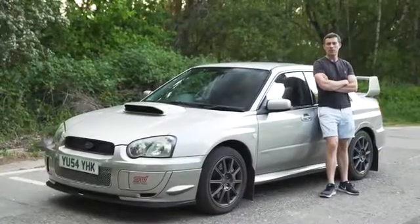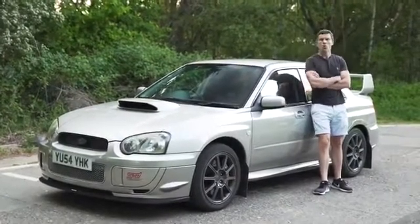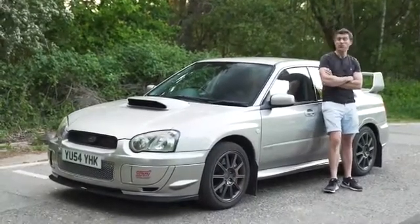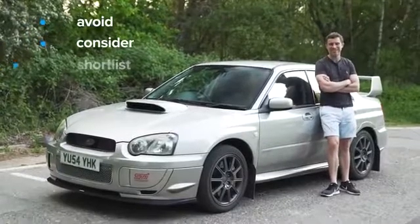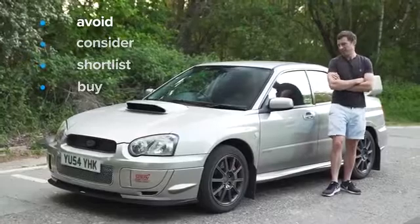So then, what's my final verdict on this 2004 Subaru Impreza WRX STI Wide Track Pro Drive Performance Pack? What a mouthful. Should you avoid it? Should you consider it? Should you shortlist it? Or should you just go right ahead and buy it? Well, I reckon you should avoid it because it's crap.